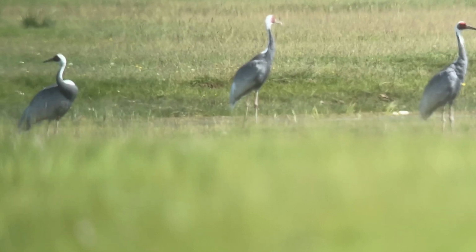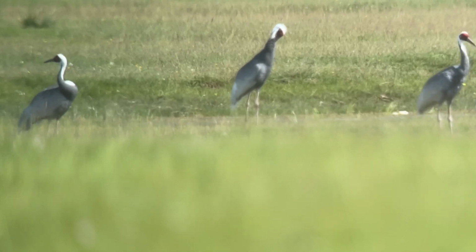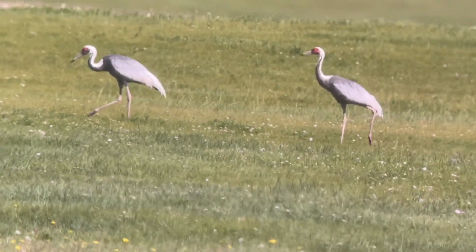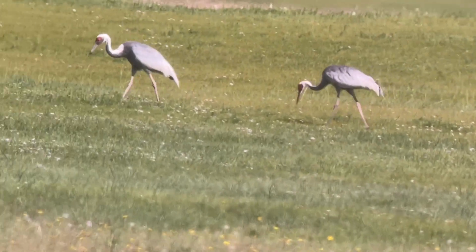All white-naped cranes engage in dancing, which includes various behaviors such as bowing, jumping, running, stick or grass tossing, and wing flapping. Though dancing can occur at any age, it is commonly associated with courtship.